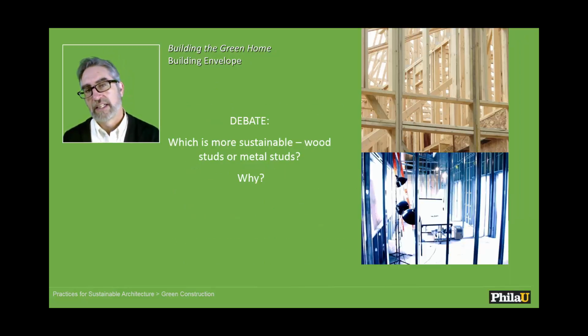So I'd like to ask you, if you're watching this video, which of these is more sustainable, the wood studs or the metal studs? Wood studs can be renewed or regrown, meaning that there is a renewable stock available, as opposed to metal, which is a non-renewable stock, although there's a lot of metal. However, metal studs can be recycled. Wood studs, not so much.